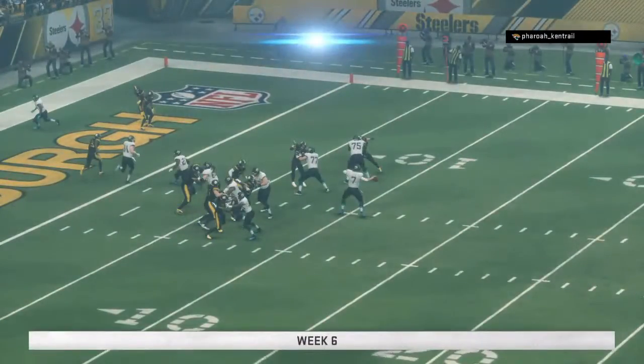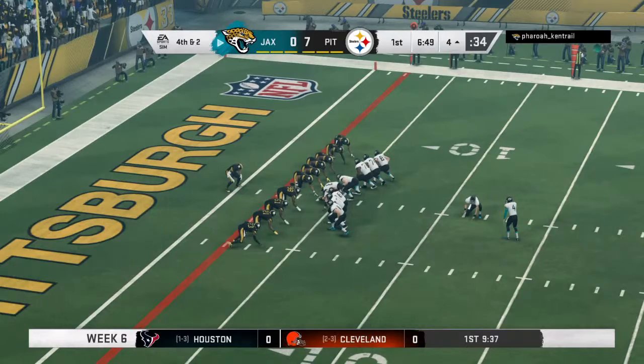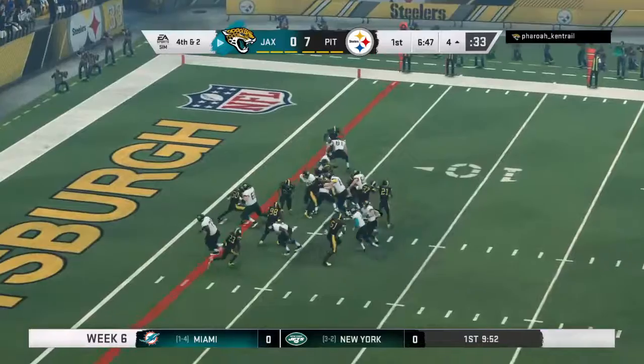I'm going to need some help with this one. How did he miss it? Wide open in the end zone. He's not hurried. He's not hit. And somehow, incomplete? Yeah. What happened?